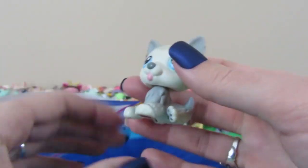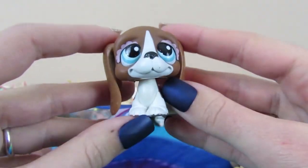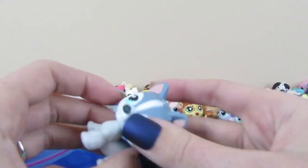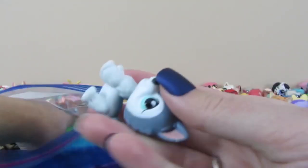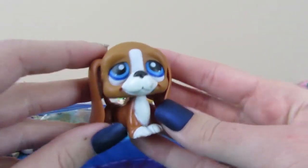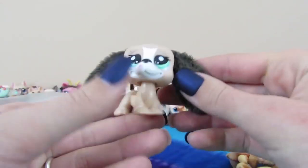Just a little dog sitting. Pink magnet. Little dog with cute little bows on her. Very adorable. No magnet. Very new Chihuahua or Corgi. I don't know. But new dog. Old Husky, I think. No magnet. My flower dog. I like this dog. Really cute dog. No magnet. Another one of these with the ears that kind of move. Blue eyes. Pink magnet.